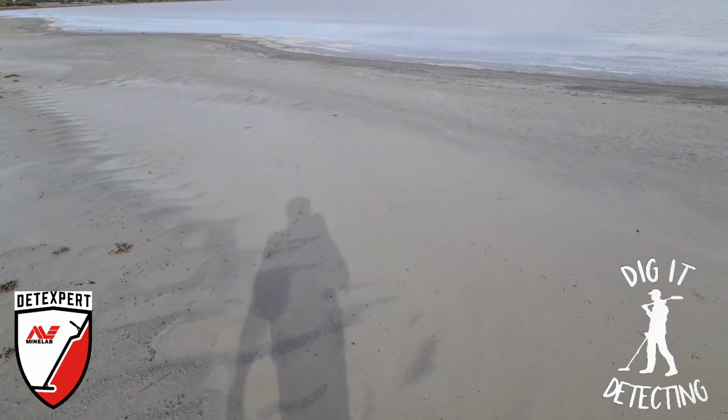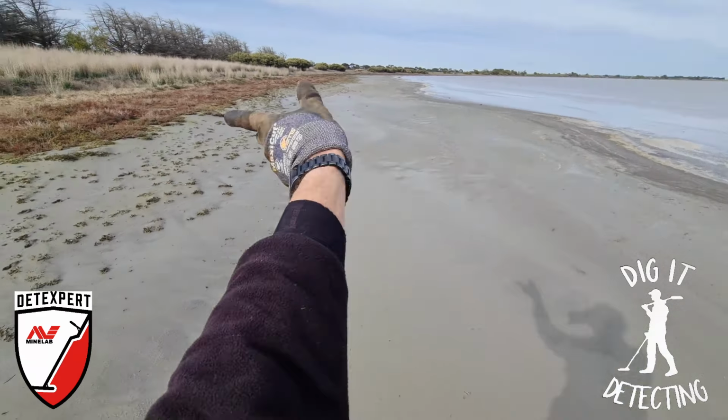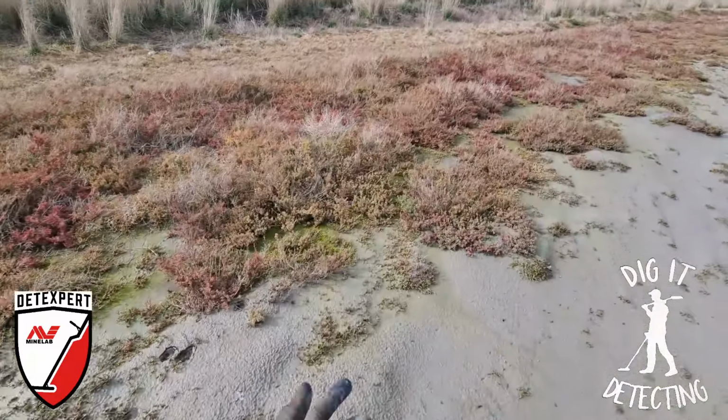Never mind, I'm sort of zigzagging, going out and back and out and back, trying not to miss anything. See my trails? Oh dear, at least I know where I've been, don't I? Let's put this one in the bag.